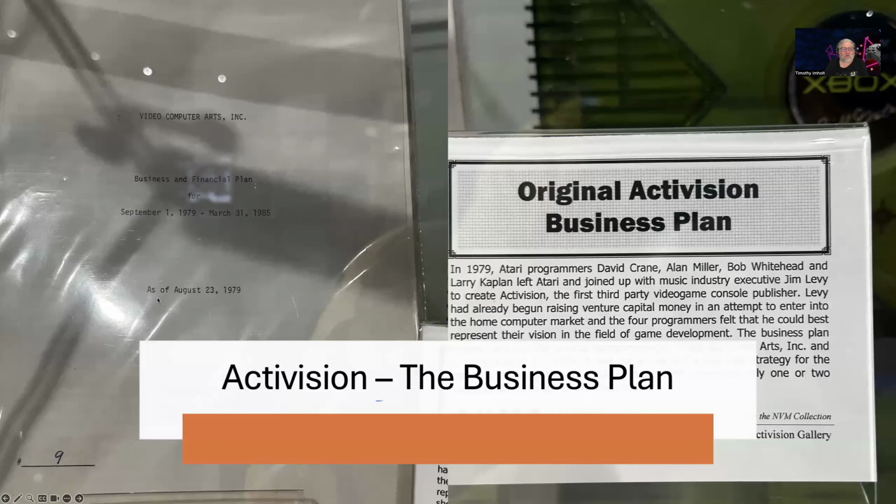They had the original Activision business plan number 9. These things were numbered when they were handed out so they could keep track of them. But there it is, the business plan as of August 23rd, 1979. It would cover September through March of 1985, but there it is in sight.